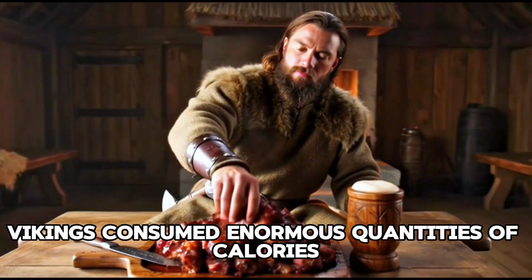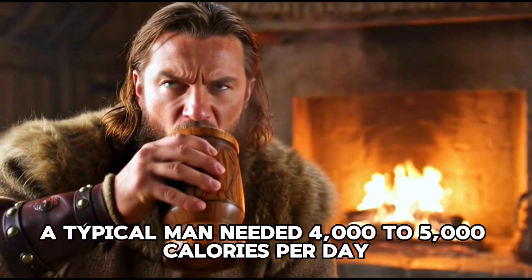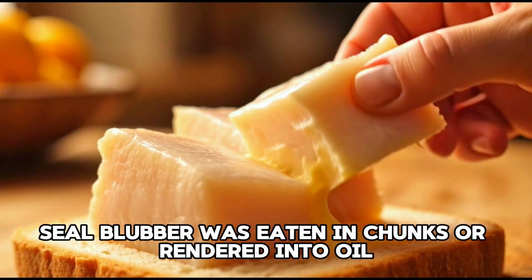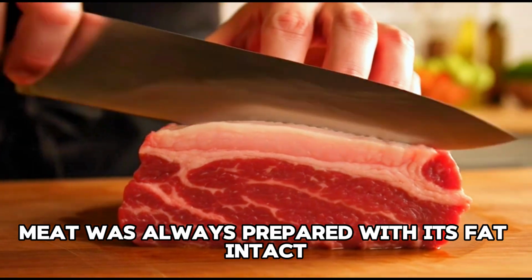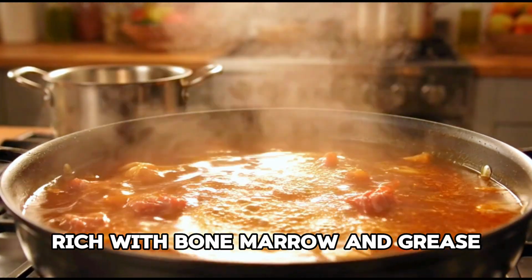Vikings consumed enormous quantities of calories during winter, especially fat. A typical man needed 4,000 to 5,000 calories per day. Fatty fish like herring and salmon were staples. Seal blubber was eaten in chunks or rendered into oil. Butter was spread thickly on bread. Meat was always prepared with its fat intact. Soups and stews were made rich with bone marrow and grease.